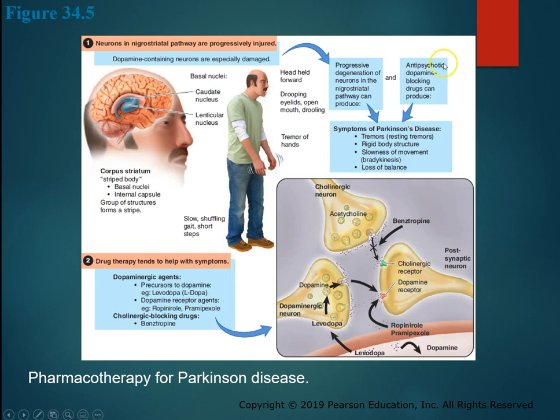Okay, and so here you have degeneration, and also if you're taking any of these antipsychotics, which are mostly drugs that will block dopamine, it can exacerbate those symptoms that you see due to loss of dopamine, right? So if you already have too low levels of dopamine and you're taking a drug that decreases those levels even more, it's going to contribute more to these symptoms that you see of Parkinson's. All right, so for drug agents, like I talked to you about, dopaminergic agents, we're increasing dopamine, right? So L-Dopa, like I mentioned, levodopa.